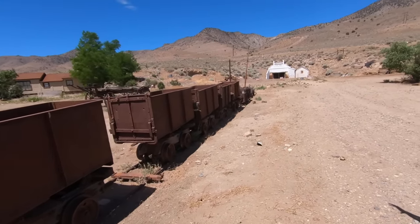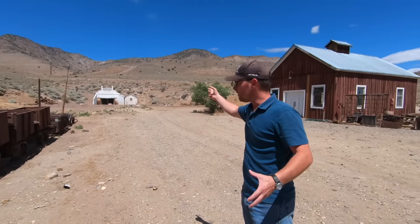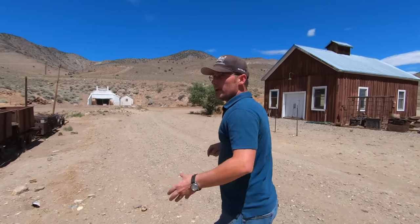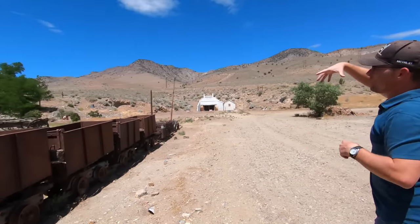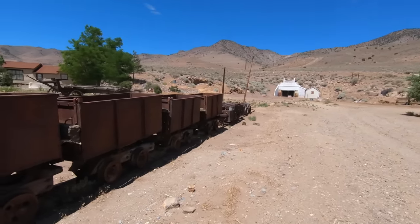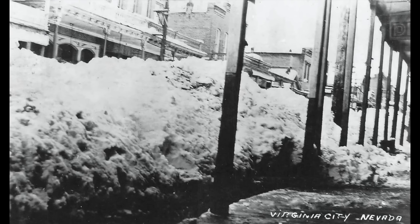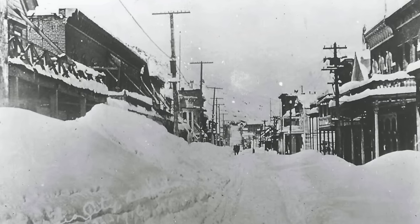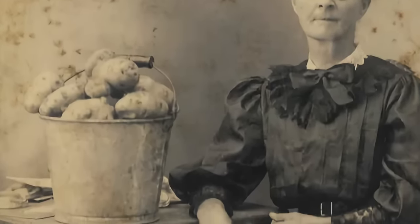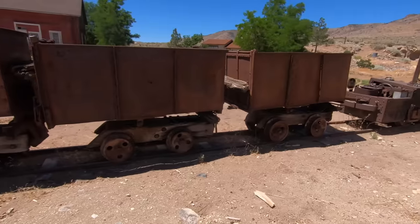These ore carts are huge compared to a lot of them that you'll see at mines because they needed to be bigger because of the tunnel, to be able to transport that ore out. They would drop it down from the mines into these and then pull the ore out from the tunnel. The tunnel found other uses as well, such as when the harsh winter of 1890 blocked travel and the delivery of food to Virginia City. It is said that 8 tons of potatoes were shipped through the tunnel and hoisted up the CNC mineshaft to feed the town.